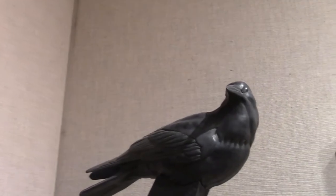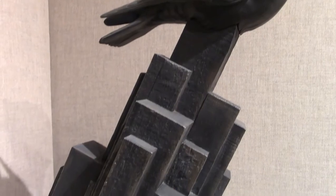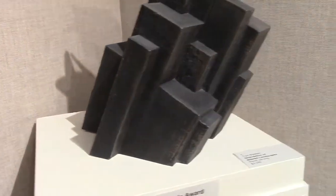And here's another piece by Tom Baldwin, who won a Juror's Award for the body of work. This is all carved wood, and the different patinas and surfaces that he's able to create.